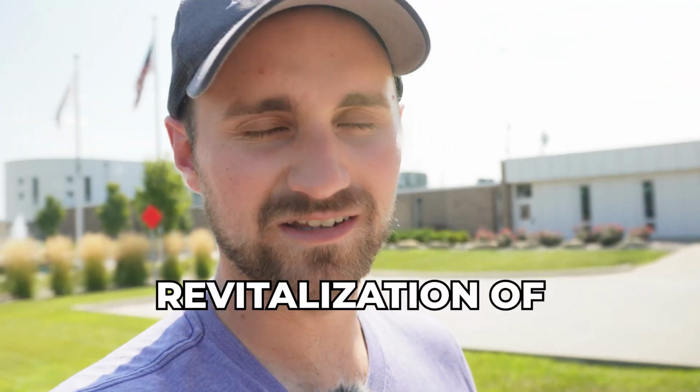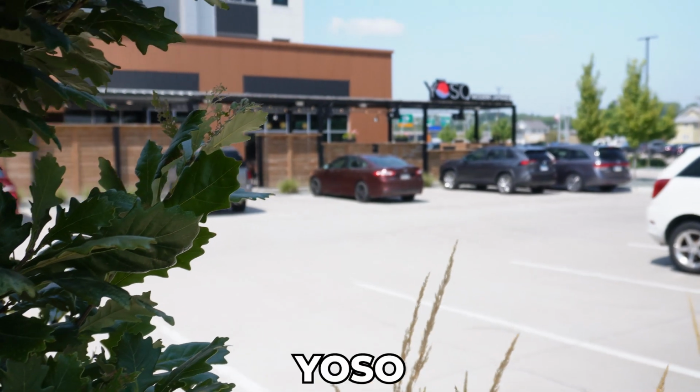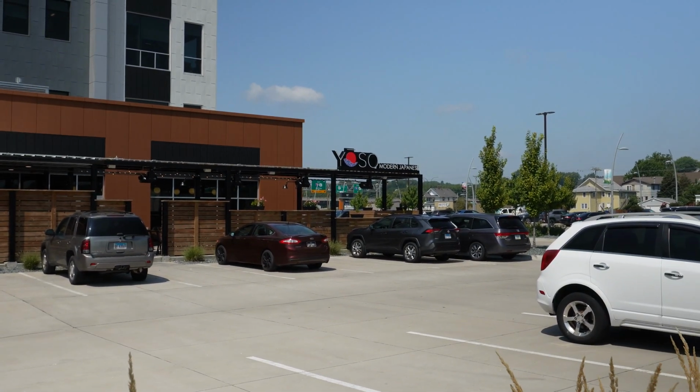Another example is this building right here and this building right here. These also didn't exist within the last 5 or 6 years, and it is because of this revitalization of Bettendorf's downtown area. So it's really cool to see. Some things that are going on down here with this new development is this specific restaurant right here. Super popular place. It's called Yoso, and it is a sushi restaurant that a lot of people are really, really liking to go to. And that's all a part of this development that is going on down here.